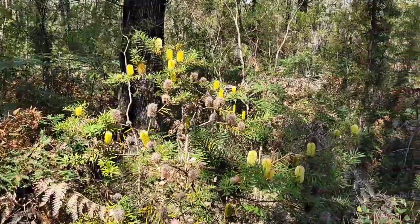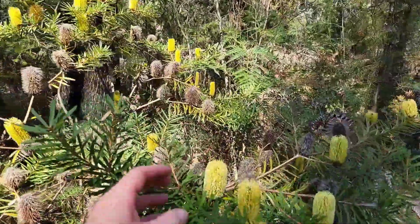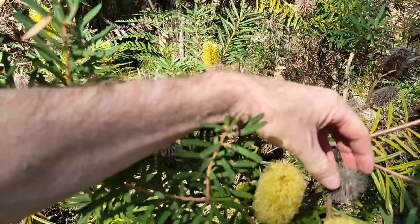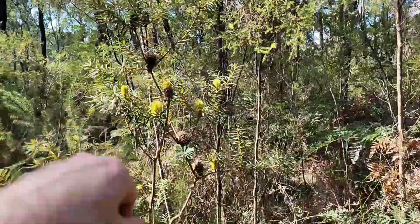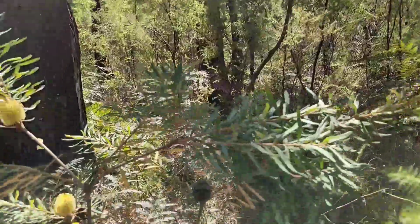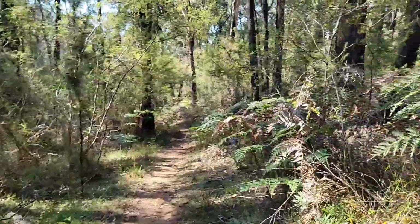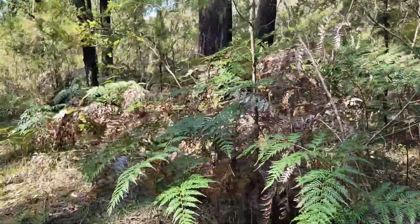So this is the north side, so this is drier. A bit small. When it's smaller, they look cuter than when the plant's bigger. Nice flowers. This is one. Yeah, I don't feel any seeds in it. There's another one. This bottle brush just loves the soil derived from the Humevale formation. Siltstone, you can see.